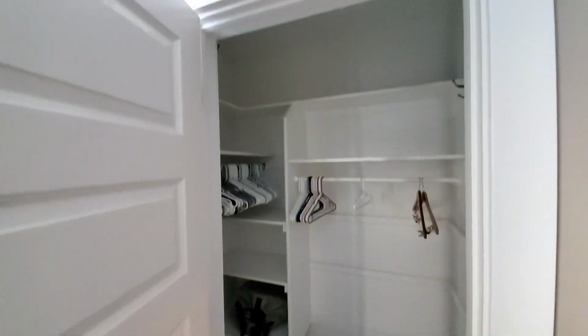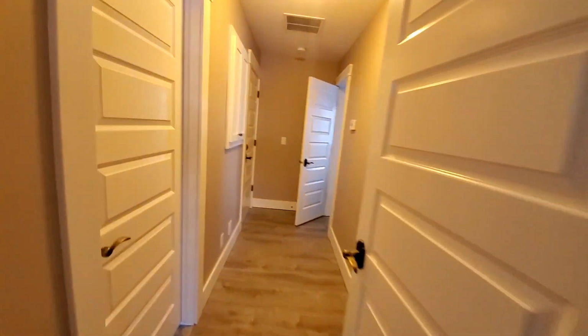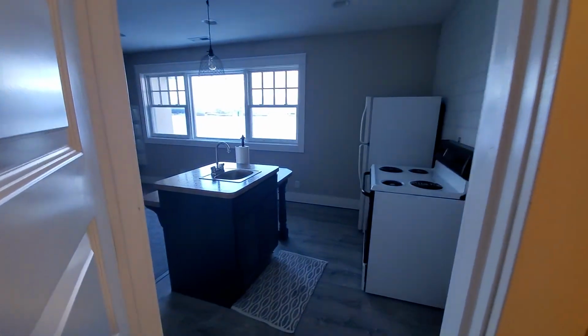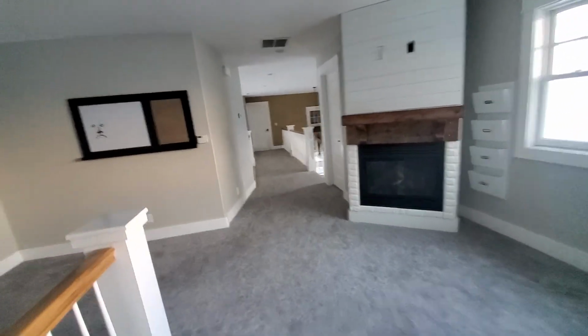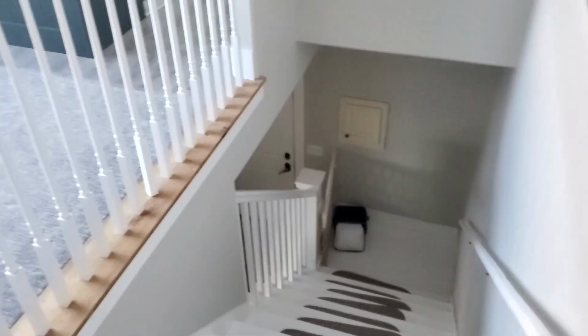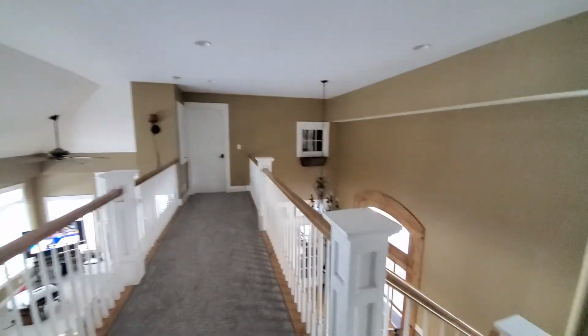And then this goes down to the garage. And then this one went down by the laundry and garage entrance right there. So again, can't make it to the basement today, but that gets you started. And I'll show you some of the outside as well.